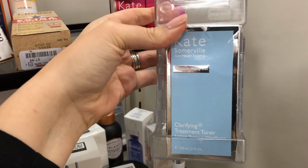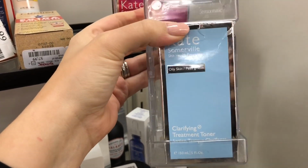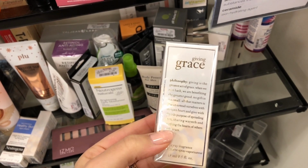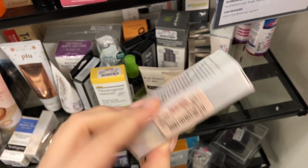That's a really, really good deal. This is more for oily skin. I don't have oily skin, but wanted to point it out. This is a really nice fragrance from Philosophy. It's the Grace fragrance. $7.99 for this.